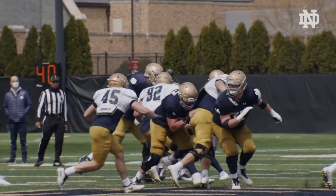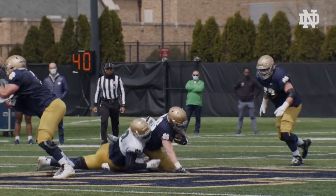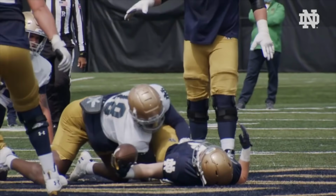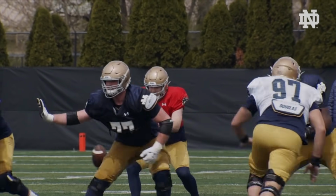Another handoff. And more of Kayana-Aina and Nana Asafo-Mensah. You see 92 right there, and 18. They both bring down Leo Albano for just a gain of a yard. Couple more plays here, guys, then we'll get into the full speed footage here.